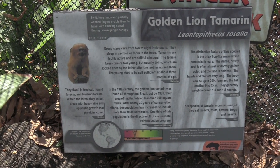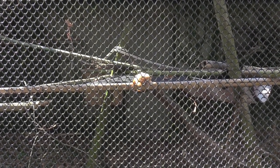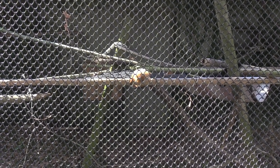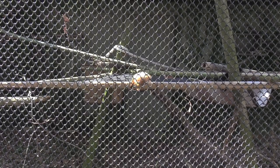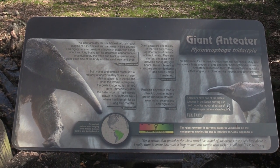All right, golden lion tamarin. Hi, Fuzzy. Oh my gosh, they're just so cute. The tamarins are just absolutely adorable. What's up, Fuzzy? All right, giant anteater.